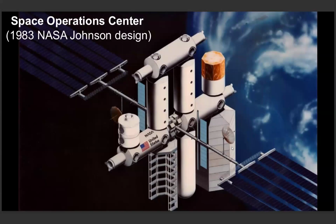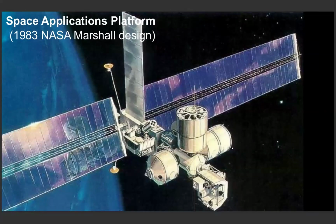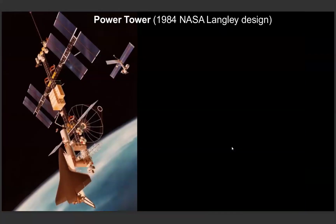When the space station program was first announced, each NASA center proposed its own design. The one in Texas proposed one focused on crew and interior operations. The one in Alabama was focused on attached payloads, looking up and looking down. The one at NASA Langley was this power tower, which had the big rotating solar arrays tracking the sun. In this case, it was a gravity gradient orientation where the mass of the modules is away from the center mass, which helped stabilize the space station oriented towards the Earth.